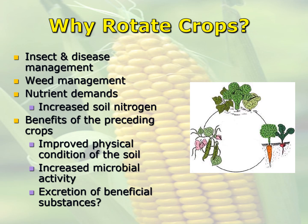So why would you want to rotate your crops? Well, insect and disease management is a big deal. Also, weed management. Some crops grow at different times of year, and when you've got a crop out there, you're going to be managing those weeds. So if you've always got a warm season crop, you're probably letting cool season weeds go to seed, and you don't want to do that. So you want to rotate that around so you can have something in there at different times of the year on different years where you can keep those weeds under control.